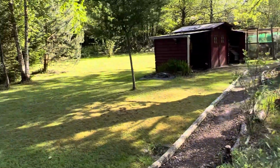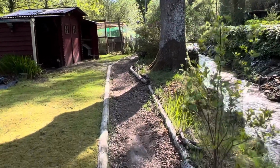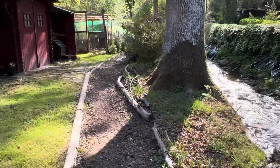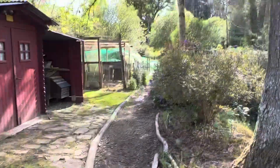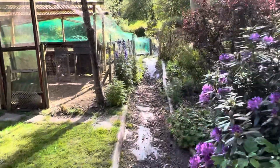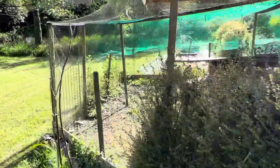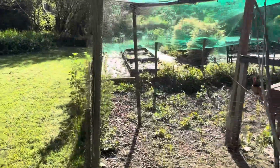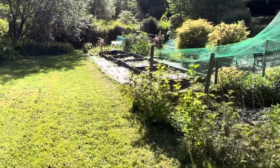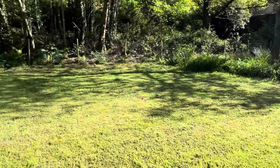Perfect weather for doing the video. A shed on this side and covered area for garden tools. This is a chicken coop, and then behind that you've got the soft fruit area with netting. What you can't hear on the video is birdsong. There's a huge amount of birdsong there. Really nice place to sit out and watch nature.